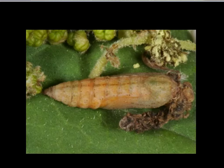This is actually the pupal stage of Nemoria pulcherrima, another California species of Nemoria, and you can see the wing cases there, and sometimes this is the stage in which these moths spend the winter. They might overwinter as a pupa in the leaf litter underneath the host plant, and in that case they go into a diapause, and they might remain in this stage for 6 to 8 months.